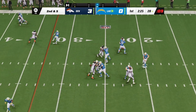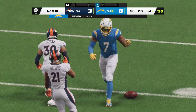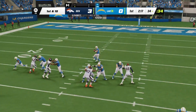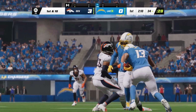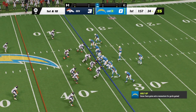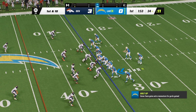Looking to throw again on second down. Herbert. That's caught by his tight end, Gerald Everett. 6 yards the pickup, and that's a first down. First down catch there by Gerald Everett, who made the move to the Los Angeles Chargers, knowing that they enjoy utilizing their tight ends. Remember Antonio Gates, Hunter Henry? Everett hoping to be next in line at that position to give them big-time performances.